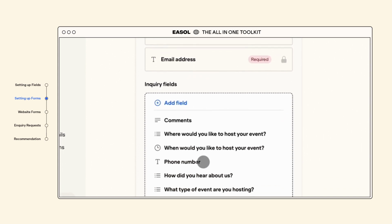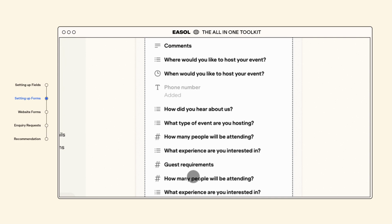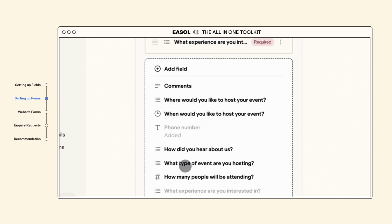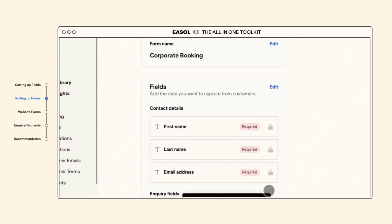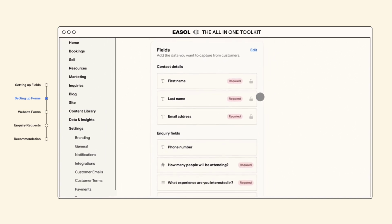So if we are setting up a corporate booking, we want to have a phone number so you can contact them. You want to understand how many people will be attending. We can add in what we created earlier, so what experiences are you most interested in? And then maybe we just want to have a comment section so a customer can leave whatever notes they have for you. Then you go down here and you click save. And then these are all of the details that would display in your contact form.